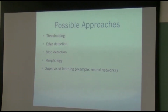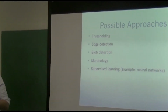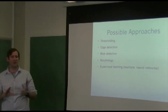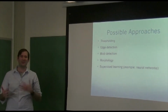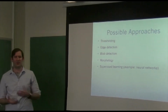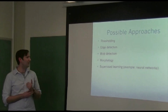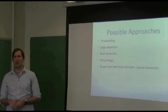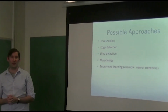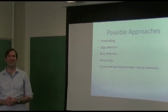Blob detection is going to try to recognize objects or things that are distinct from the surrounding area. But again, our delaminations are not that different from the rest of the material, so it makes them hard to find. Morphology is a similar technique. And then you might think, well, what about some supervised machine learning techniques? Maybe we can train a neural network to identify these. And so we tried that, and it didn't really work.